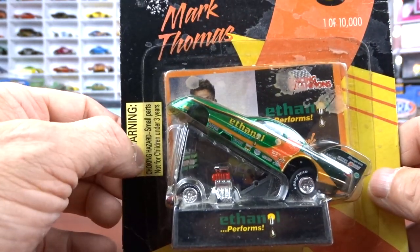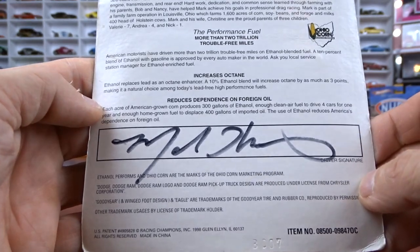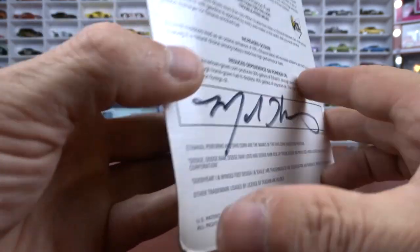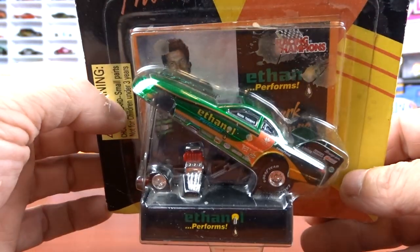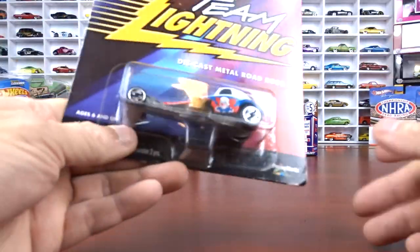Next thing is Mark Thomas up there, and apparently he signed it. I don't know who he is. Doesn't really matter to me who he is. It's going to be opened up and put in my diorama. That's pretty cool. Alright.